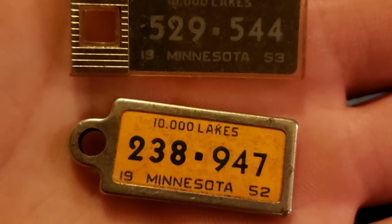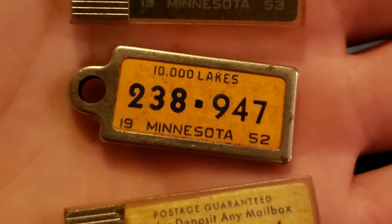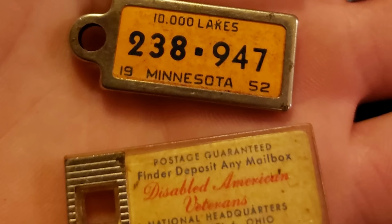I found these while cleaning out my uncle's house. He was a veteran, but we're not sure what they are. They look like keychain tags, but the text on the bottom one is confusing. Does anyone know what they were used for?